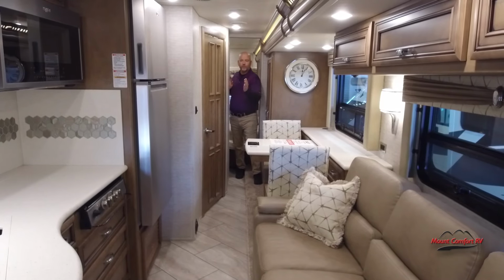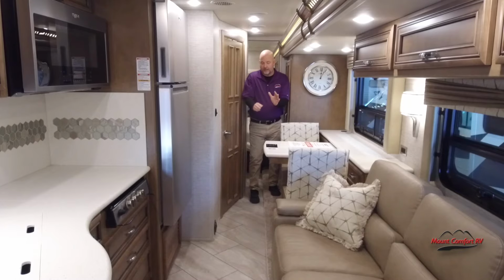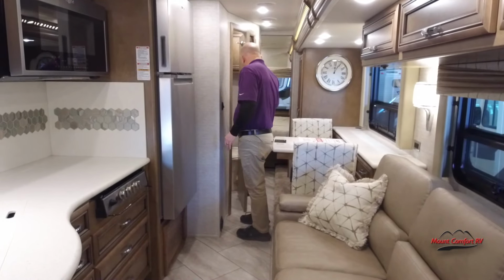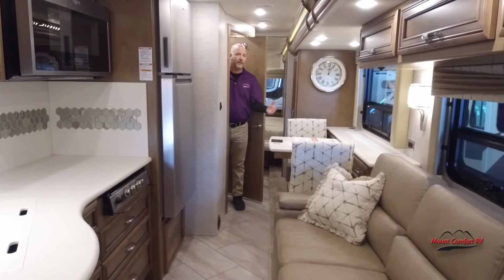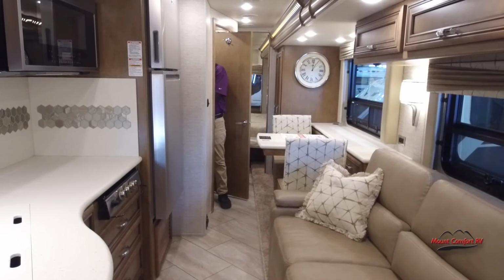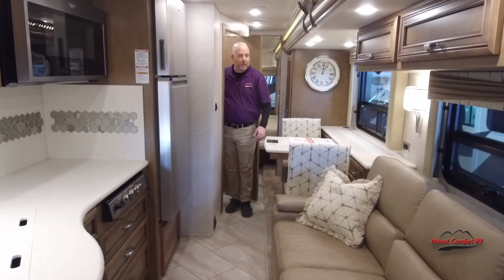As I come through here, there's plenty of room. I can get into the pantry, no problem. Easy access here. This is where you see why this bedroom door works the way it does. As it is, it misses that table by a significant margin. If it hinged normally, we'd be interfering there. So that's why they did this the way they did. All right, we'll close that up.